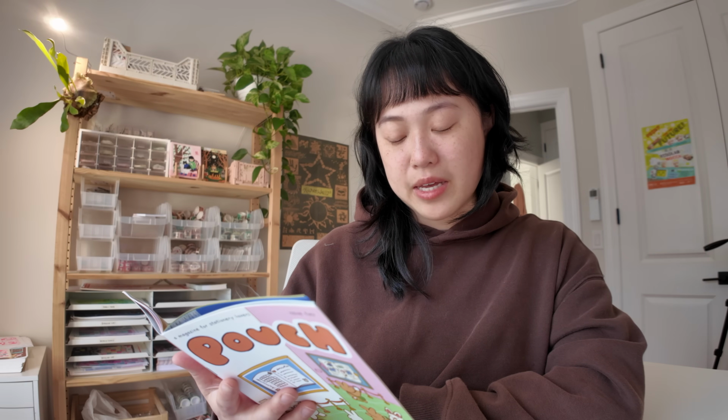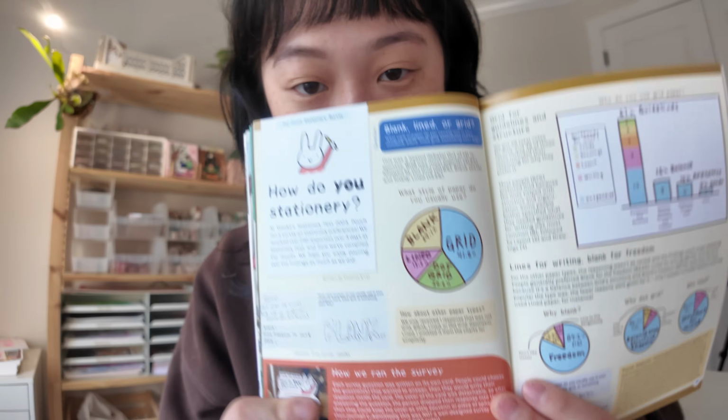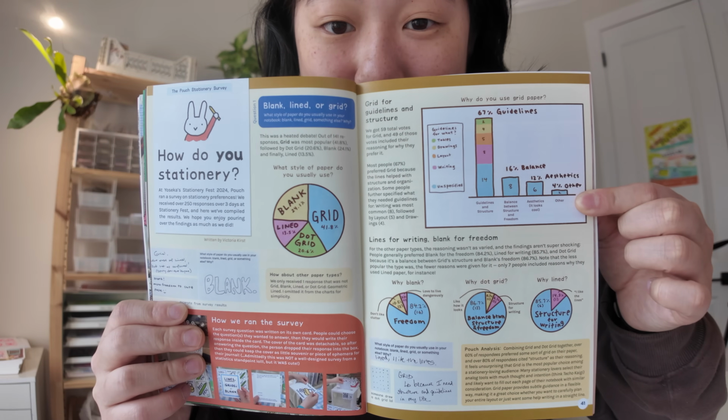And this is cool. There's a section, I think she must have done, yeah, she did a stationery survey at Stationery Fest, and it was like, how do you use stationery? And then it tells you people's preferences, which I think is super interesting.